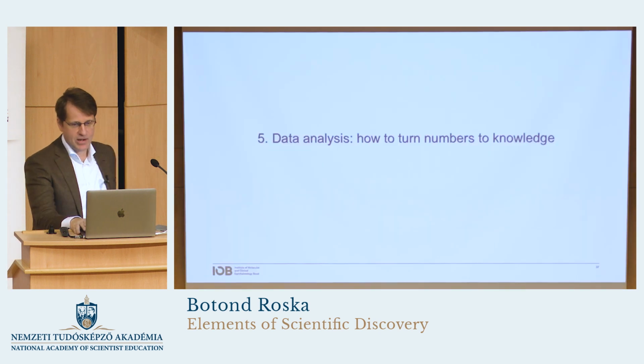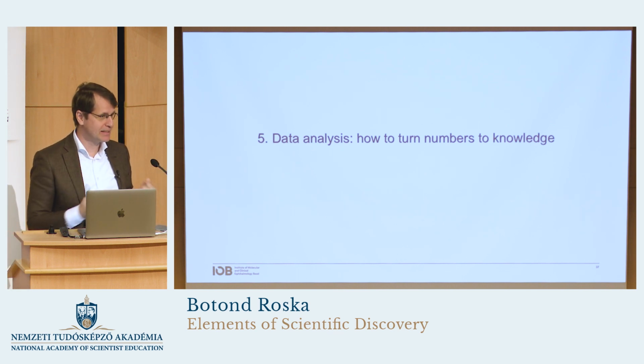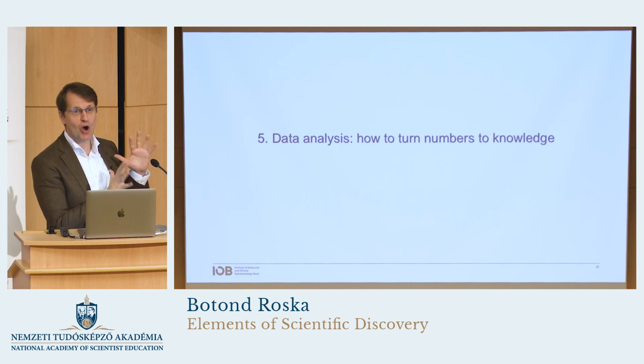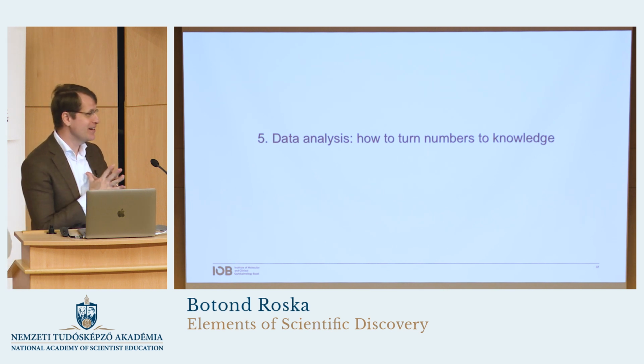Okay, so the question comes next. You did a lot of experiments, and you arrive at the fifth point, which is you have a lot of data. So when you have a patient like this, you can look at it and you can be happy, but at the end it's data that matters. So I'm not going to talk about how we analyze this patient's data, but generally I'd like to talk about one of my favorite subjects, which is data analysis.